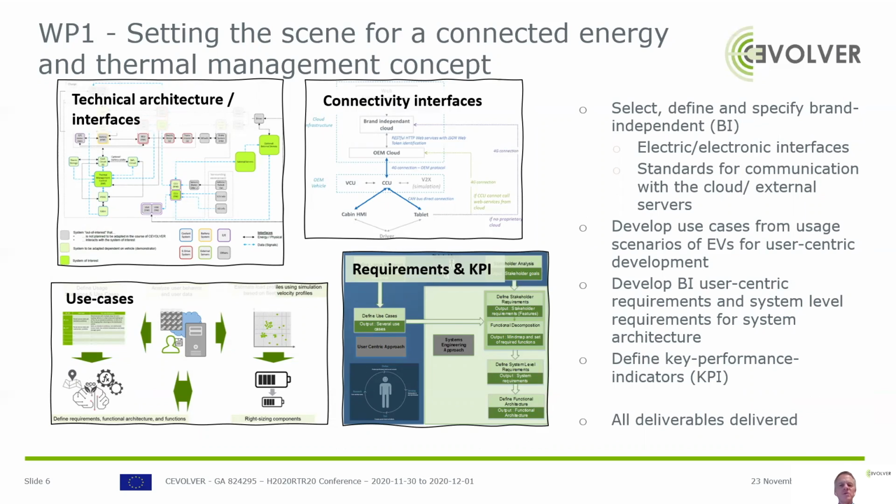Also, we developed use cases for the commercial vehicle in work package 4 and for the A-class passenger car in work package 5. We developed brand-independent, user-centric requirements and system-level requirements for the system architecture. And we defined KPIs for later evaluation. All deliverables were successfully completed within the first reporting period and have been published.